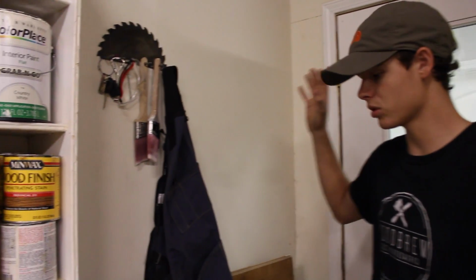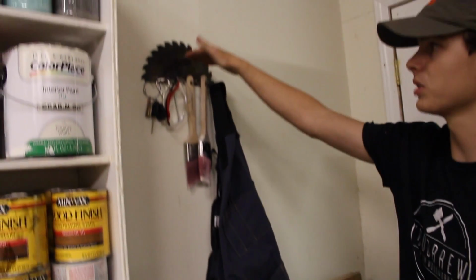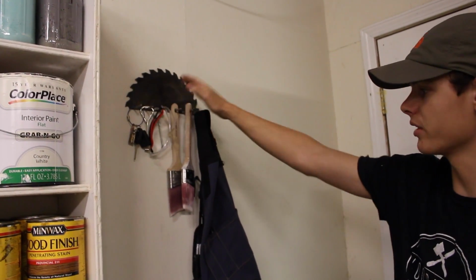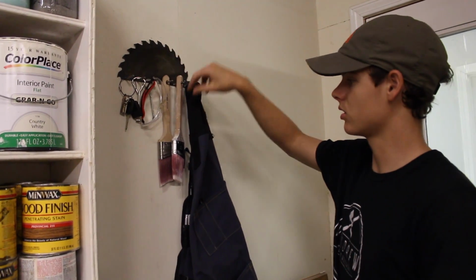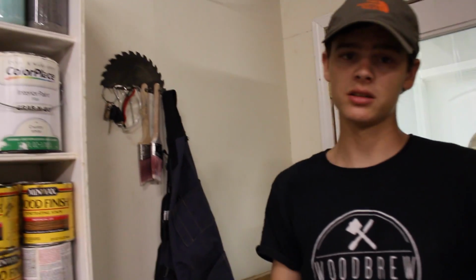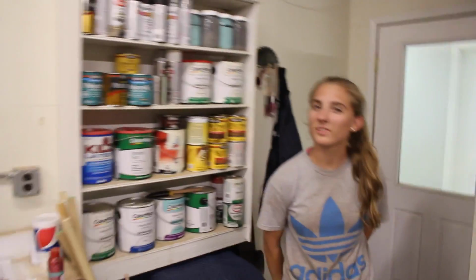Directly inside the front door, we have a sign from our very first business here. We have our saw blade key rack. We've made a video about this. There is our apron on it, our glasses, some of our paintbrushes, stuff like that. It's a really great addition. It also makes you not leave anything in here whenever you're leaving, like lock yourself out and stuff like that.